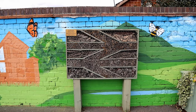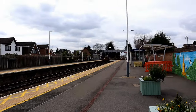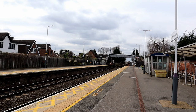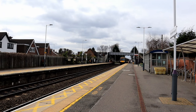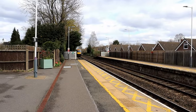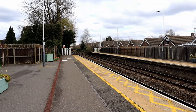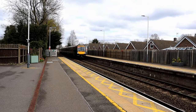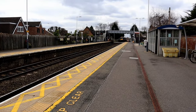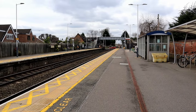We also have this lovely British Rail sign, which according to the little sign at the top left corner is a mini beast hotel, so that's for all the bugs and stuff to live in. And the level crossing is going down again. I think this is the most a level crossing has gone down while I've been at a station. That was 176 019. 176 022. Right, the level crossing has gone back up.